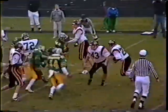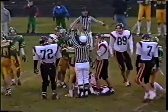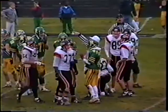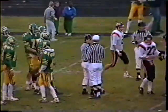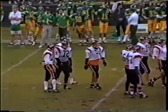Perkins drops back, and as long as he can, then drops down to a knee at the 33-yard line. Clock is running. Richland stops it with 54 seconds remaining, and we'll take a 30-second timeout and be right back with the score. Kennewick 23 and Richland 21.